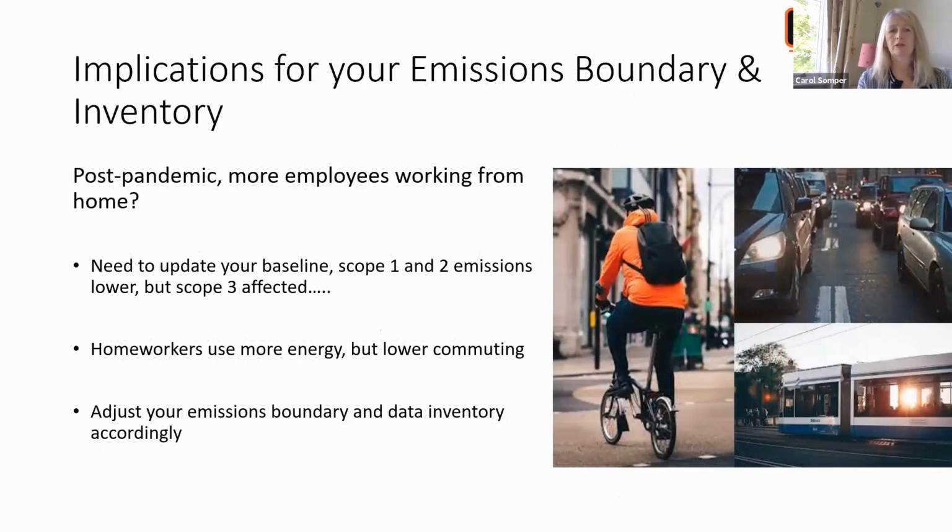And the same goes for thinking about how employees are getting to work, commuting. If more are working from home, yes, it takes emissions off your scope 1 and 2 reporting line, but a proportion of home workers are going to be using more energy working from home than if they were in the office. So it's important to look at where your employees are working, who's got a lower commute if they're working from home, and what proportion of lower commutes are going to be good for your scope 3 emissions baseline.